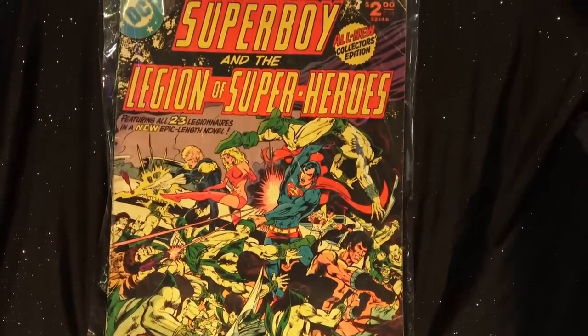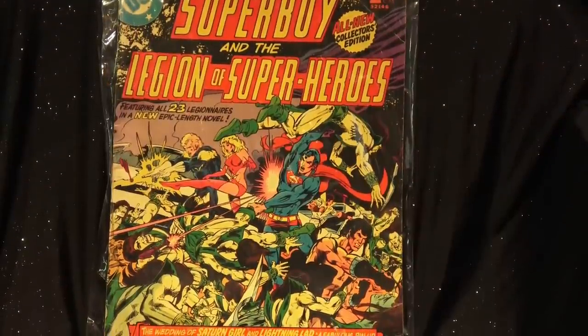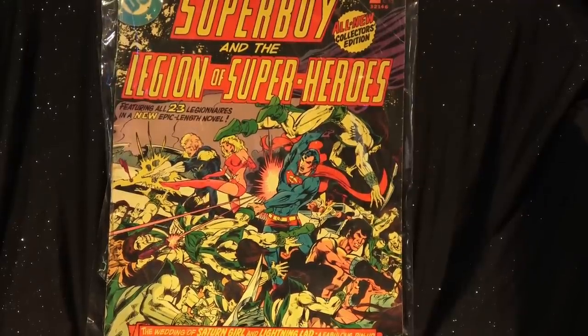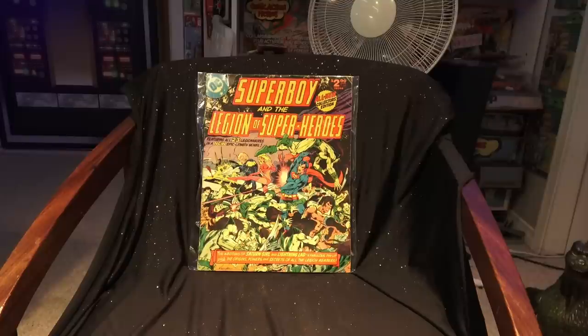I collect Treasury Editions. They're usually not found reasonably priced. I mean, usually, if you're at a Comic-Con or something like that, people want hundreds of dollars for them. This was $15. I don't have it, and that's an instant buy for me. Anything under $20 that I don't have is definitely an instant buy.